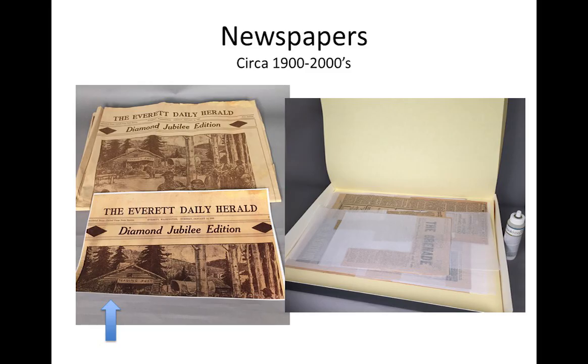So newspapers, there's two methods that you can do for storing or filing them. The method we chose to do is to photocopy the original and discard the original. We do this because newspapers are kind of a nightmare. They're highly acidic. They decompose over time. And a lot of them are available online now.